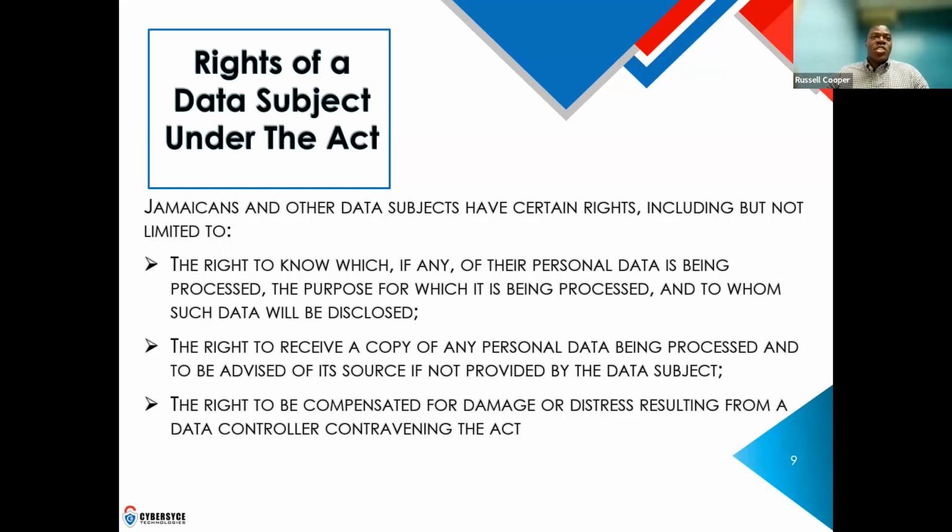One interesting right I want to point out that does not exist in the Jamaica Data Protection Act, but does exist in the GDPR, is the right to erasure, or the right to be forgotten. Under the GDPR, subjects have the right for their data to be erased or deleted. We do not enjoy that right in Jamaica. So just keep that in mind as one of the rights that we don't necessarily get out here, not yet at least. All right, so we can move on.